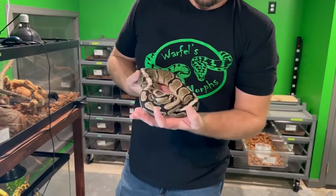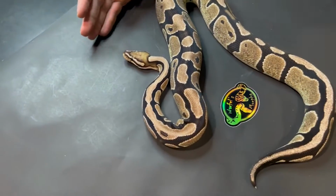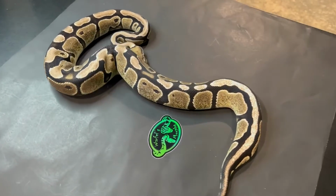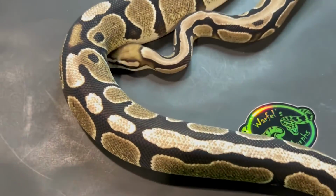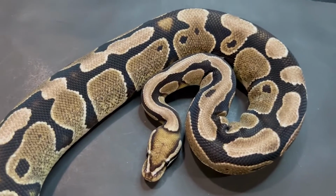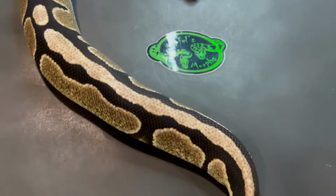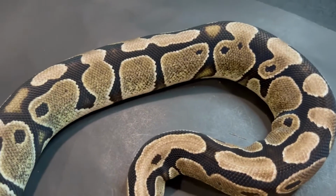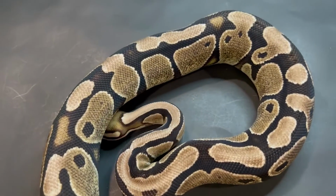And next up, this is again another one of our experimental pairings. This is our Orange Dream TSK axanthic girl, which she is not going to want to sit still probably either. But there again, we're going to try to hit some Orange Dream zebra bees. So that there is my ideal animal to hit out of this pairing. And again, everything will be 50% het clown. And anything that isn't visual axanthic will be 100% het axanthic. So very, very nice pairing.